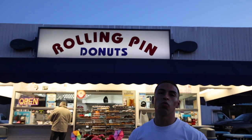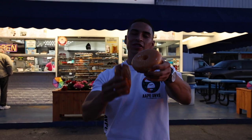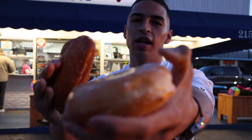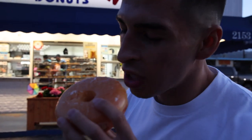Today we are at another new donut shop. Right behind me is the Rolling Pin Camarillo, and you already know what I got, guys. I got the goods. So we're gonna start it off with the glazed yeasted donut, and I already like how the glaze is crinkling at the top. Now they're nice and hefty, so let's see how it goes.